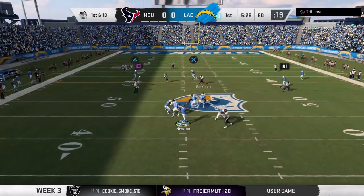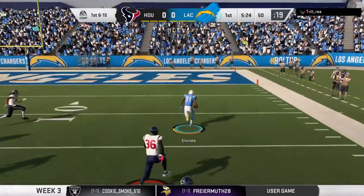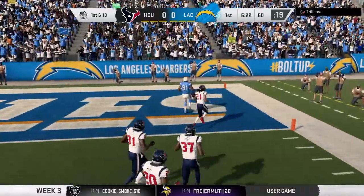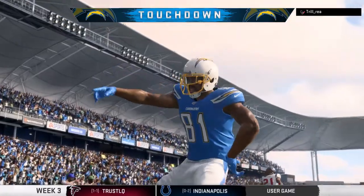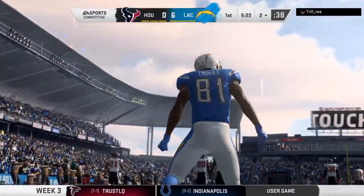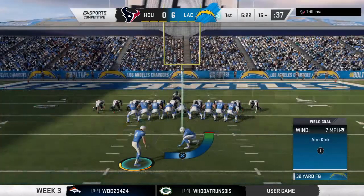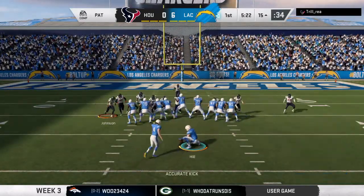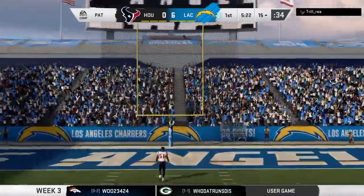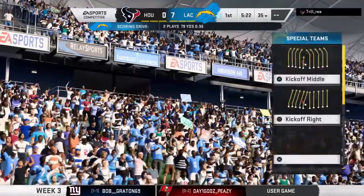From the 50, Newton. It's caught by Quincy Enunwa. And now off to the races down the right side. Touchdown, LA. Quincy Enunwa. His first touchdown of the new season as his guys are able to strike first here in this opening quarter. Elliott good with a PAT, and that makes the score 7-0.